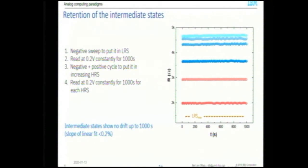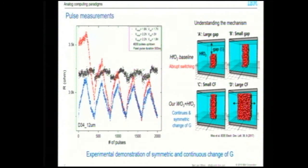However, if you have a neural network, and you train it with the backpropagation algorithm, what you do is apply positive or negative voltage pulses, depending on whether you want to increase or decrease the resistance. And that's what we tried, and that's what you see here. We apply 400 positive pulses, and when we are in the right regime and with the right amplitude, you see that we can nicely change the resistance going up. And then with negative voltage pulses, it goes down again.